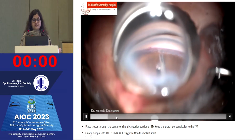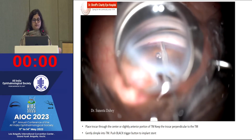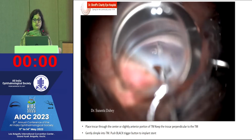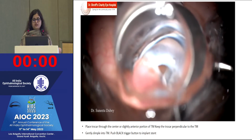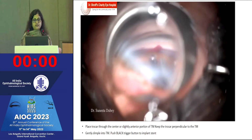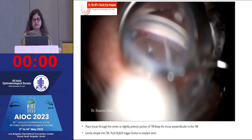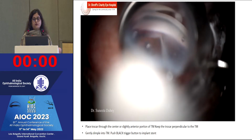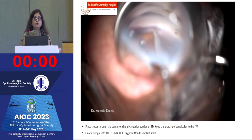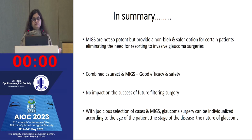So here another, the iStent inject. This is the iStent inject. Here you have two iStents. So here you have to put the implant through the injector. So you just press the trabecular meshwork, dimple the trabecular meshwork, and just push the black trigger button to implant the stent. So first stent, and then move 2 to 3 clock hours away, and then insert another one. So to summarize, MIGS are not so potent as the trab and tube implant surgery.